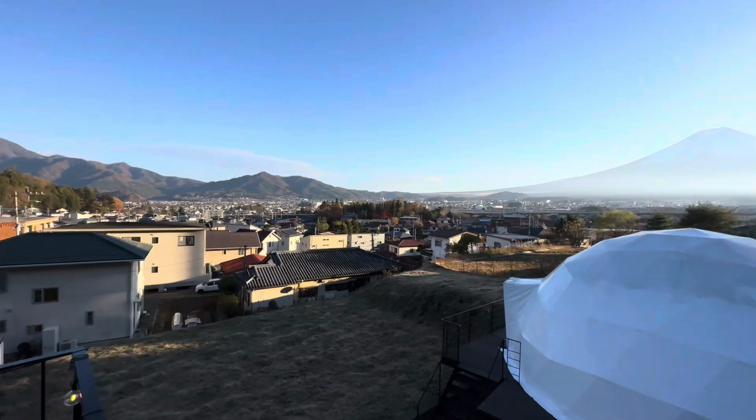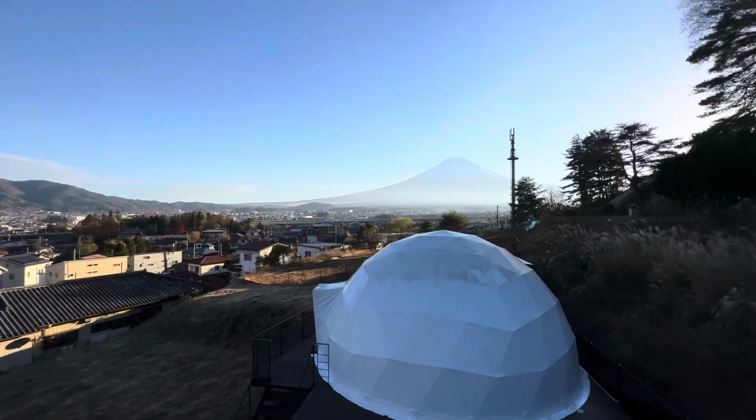Took us a while to find this one. Yeah. We went through a couple. I think the language barrier, and we were reserving it the day of. It was a bit of a challenge, but it worked out. I really like this one. Thanks, Ryan. You're welcome. Yeah, amazing.